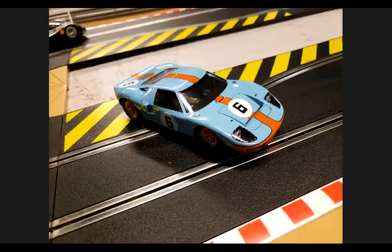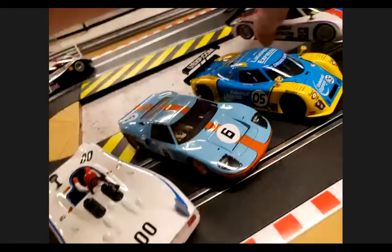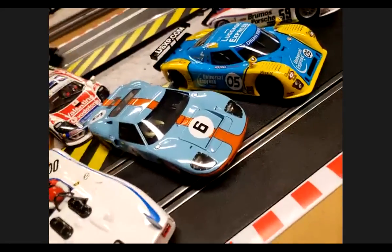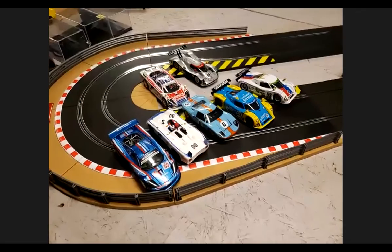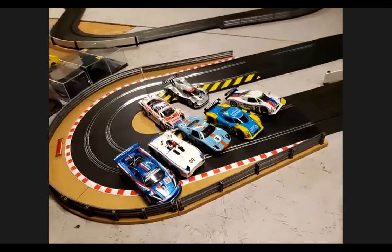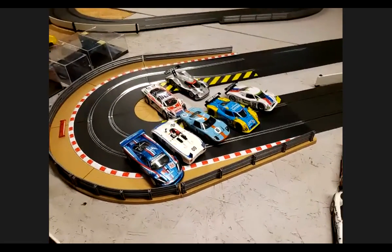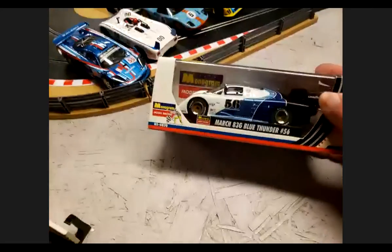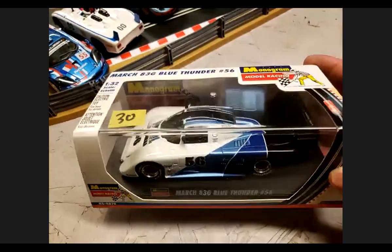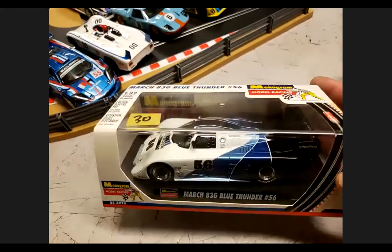Now, here's the news. Those seven cars I just showed you, total dollars spent, $200. Wow. Less than $30 a piece. All brand new. That's awesome. Now, the only other one that was purchased, my son picked up. I haven't taken this one out of the box yet. That's probably a good thing. Yeah, leave that in the box.